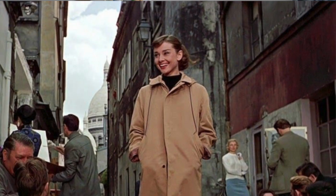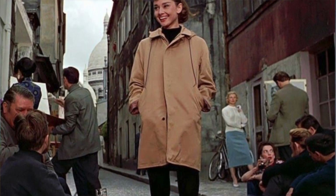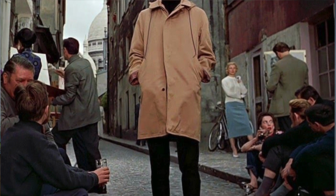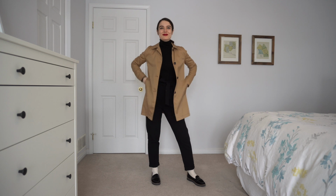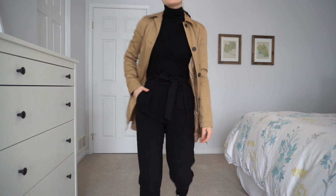And I can't finish any discussion on Audrey Hepburn style without talking about coats. Audrey loved a coat all the way to her earliest work. Even in Funny Face, for example, you see her wearing this very plain but very elegant camel-colored sort of car coat. I have one very similar to that, and I was able to recreate Audrey's pretty much exact look from Funny Face for my Halloween costume this year. It's just something that's very easy to associate with Audrey.